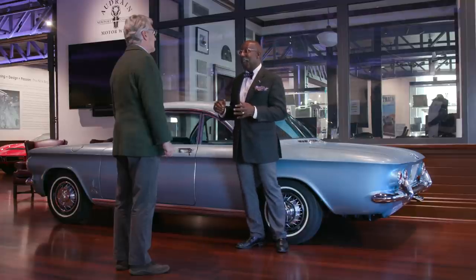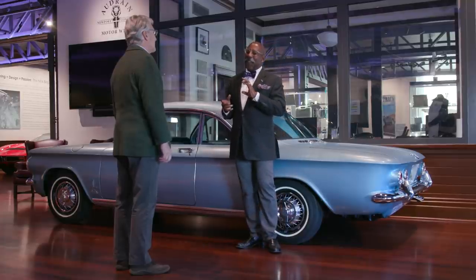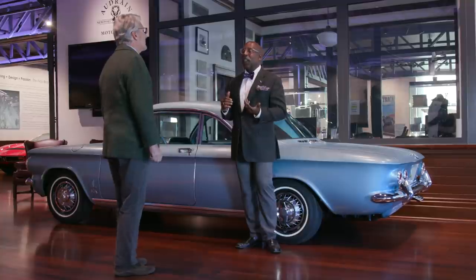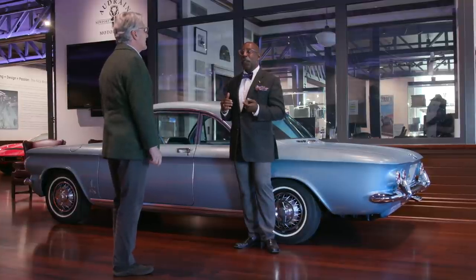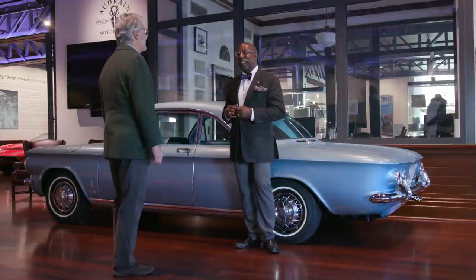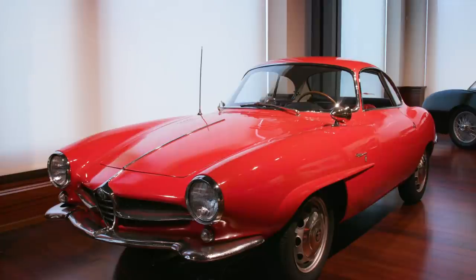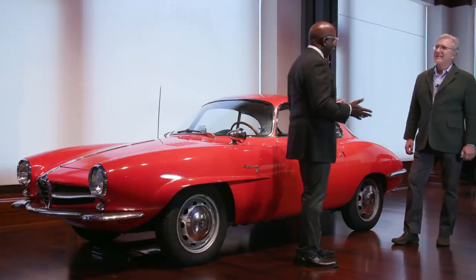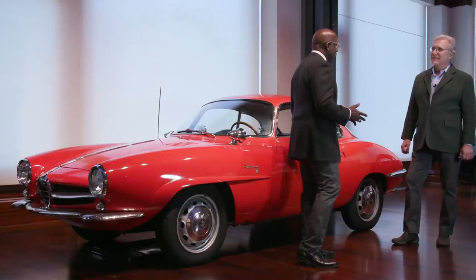Our next car has a very interesting connection, much like the 300 SL, in that it was not a car that Nick Begovich bought new, but it's a car that clearly pulled at all of his emotional connections. Let's go. I love Alfa Romeos. I know that, Donald. And the Giulietta Sprint Speciale is one of the most spectacular post-war Alfas ever made.